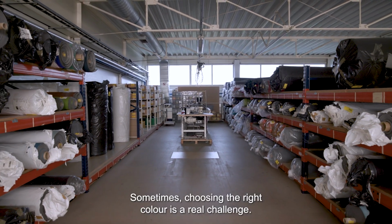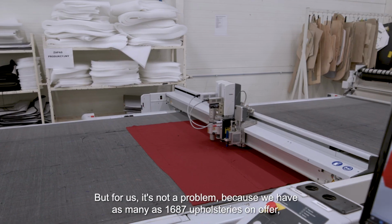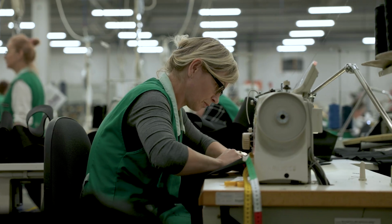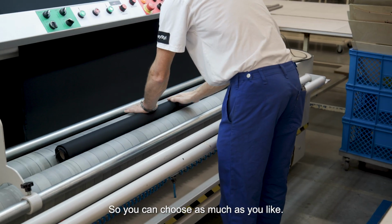Sometimes, choosing the right color is a real challenge. But for us, it's not a problem, because we have as many as 1,687 upholsteries on offer, and the thread range is as many as 220 colors, so you can choose as much as you like.